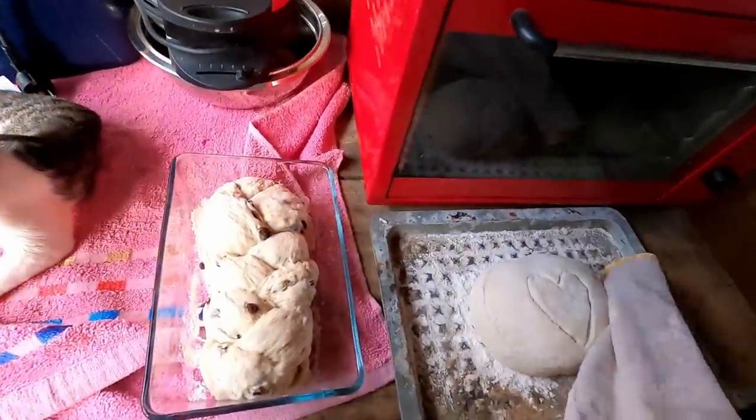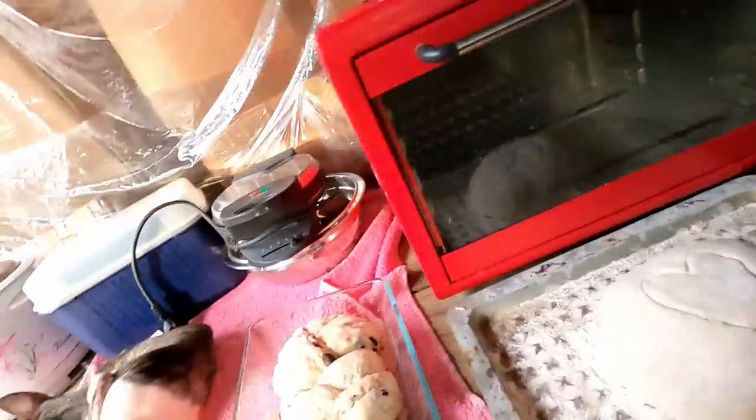So now I will let it sit for another few minutes, and then I will bake it. Both of the breads were too big, so I couldn't put it on the same rack. And I made a heart shape because yesterday I also did a heart shape, and my daughter asked if I can do it again today. So of course I did it.